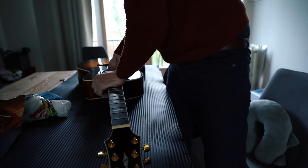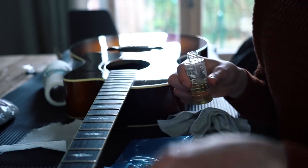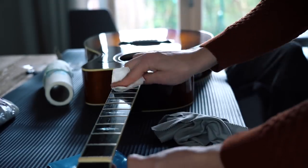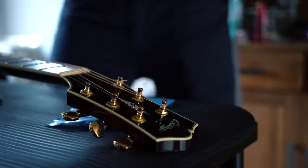Does it hold up? I need to prepare it, I need some new strings on there. Probably replace the battery. Let's do that. Battery. So, let's get a new battery. Oh, I hope I still have a battery. It is windy outside. So, battery installed. Let's add a very, very small amount of lemon oil just to make sure we're taking care of this beautiful guitar. So done. Guitar is all set for tonight.